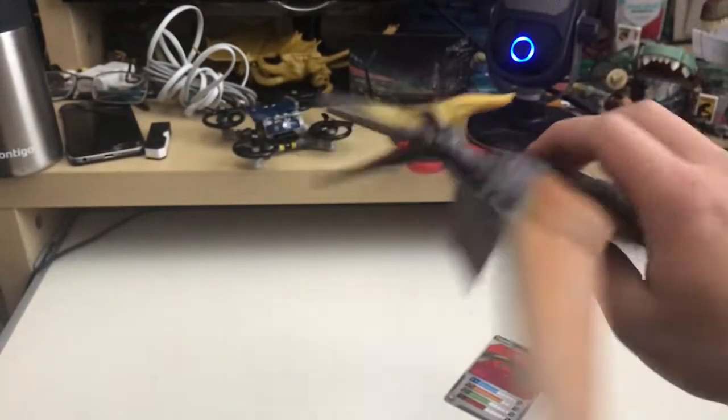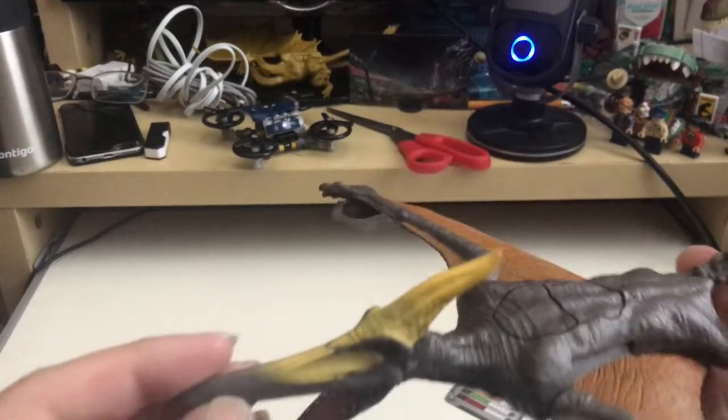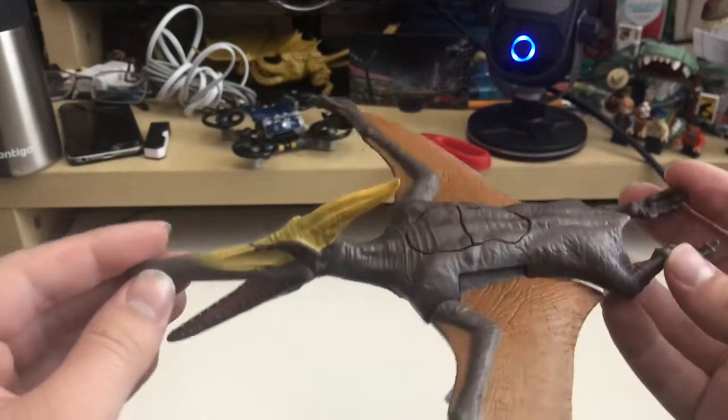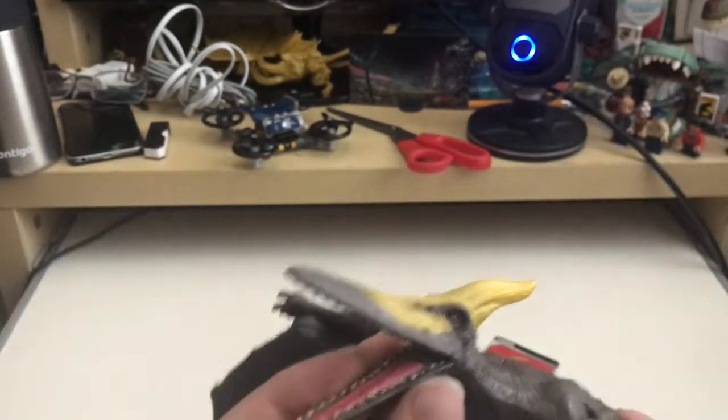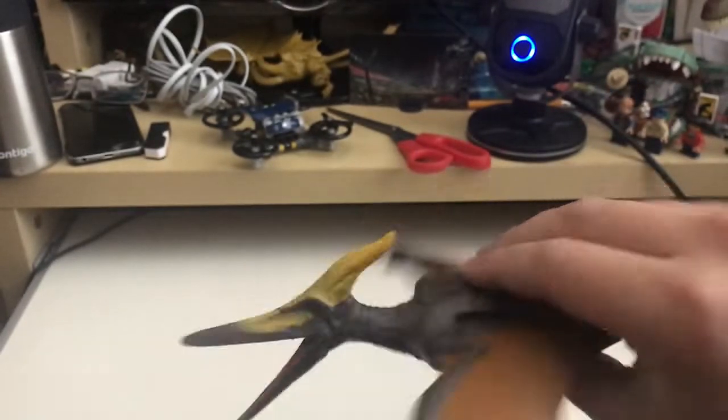Regardless, the colors on this thing are really great. I really love the bright yellow crest. It's very cool. I don't like the teeth, because Pteranodons do not have teeth. This is very clearly a Jurassic Park 3 Pteranodon repaint.